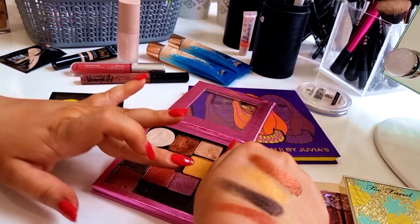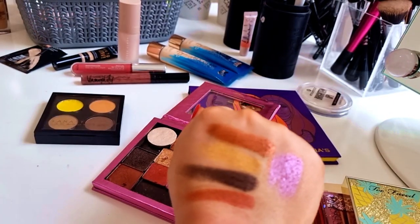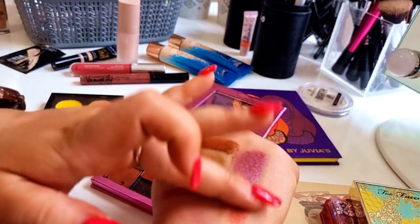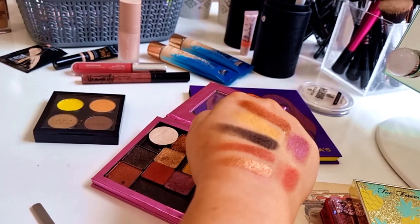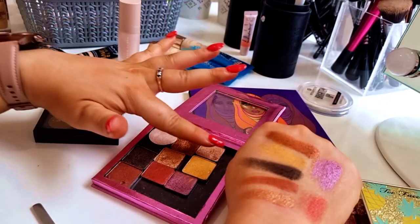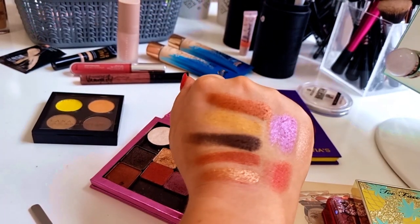You know, this one then looks nice as well. Ooh, look at that. That one is from Natasha Denona. It's gorgeous. These red shades are stuff that I like. I'm wiping my hand in between swatches if you're wondering what I'm doing. And then this is a beautiful, beautiful color. Did I swatch everything? Did I swatch this? People screaming at me like, you missed one. Look, it's really beautiful, isn't it?